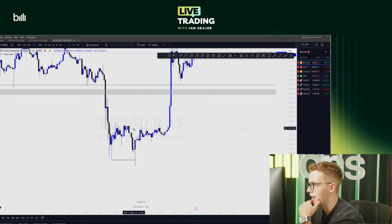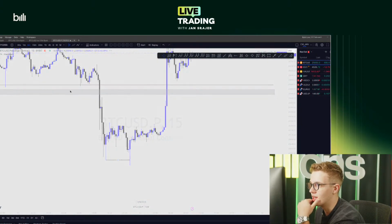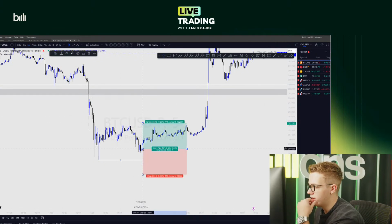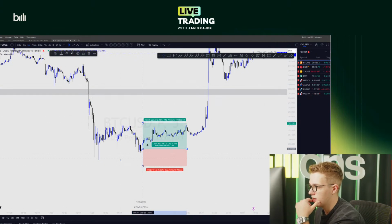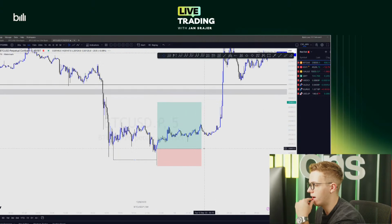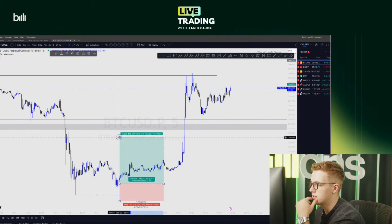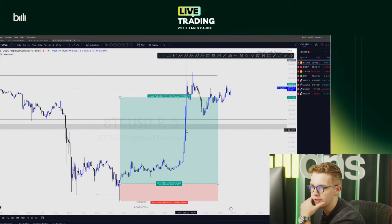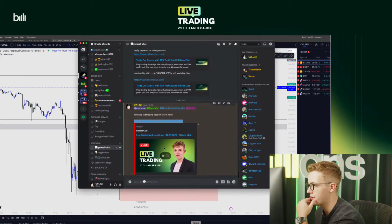This was the easiest potential trade on the BTC chart. This would be the entry right here. Stop loss, the first TP would be probably around here, 2.7R, and then the second TP would be above this high here, which gives you a 5R trade. Very, very simple position, and that's it, you are sorted.